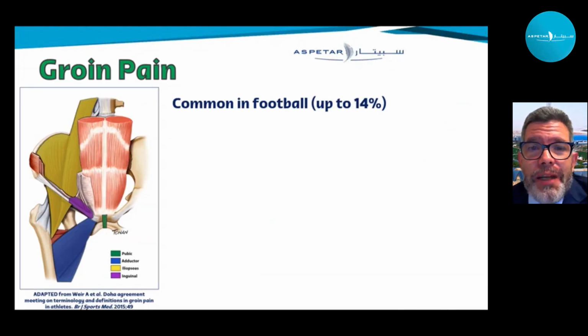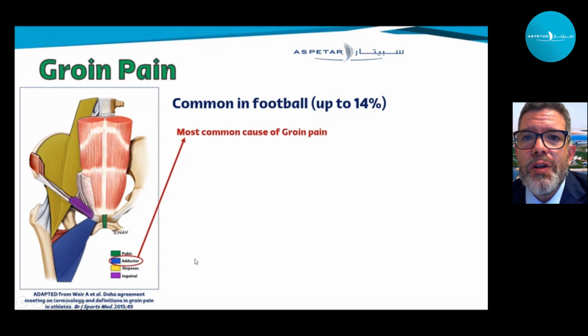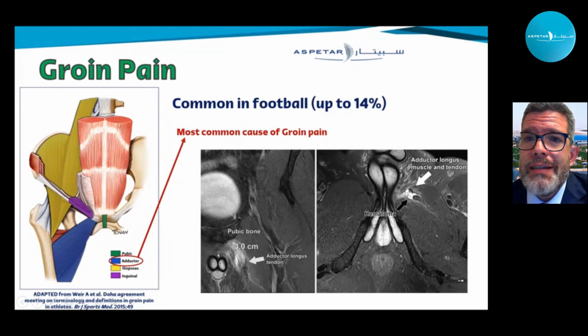Okay, so now let's talk a little bit about imaging groin pain. I really like the classification done in the Doha Agreement meeting and published in the British Journal of Sports Medicine in 2015. We know that groin pain is really common in football, up to 14% of the injuries, and we have 4 types. The most common is adductor-related groin pain. We're going to see on MRI abnormalities related to the rectus femoris and adductor aponeurosis and tendons, especially the adductor longus.